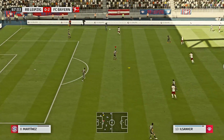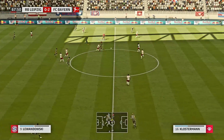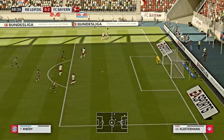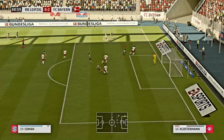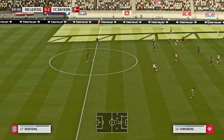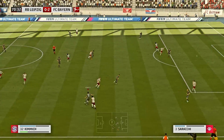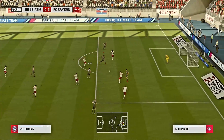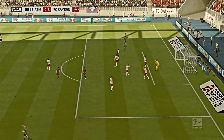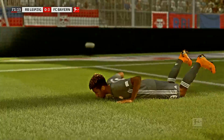David Alaba. Here's Kingsley Coman. Lewandowski looking for the through pass. Ribéry. Well, that's good defending. Jerome Boateng. Joshua Kimmich. And that's good support as they build this attack. Coman! Oh, that's such a classy goal. The way they moved the ball about there, Martin, before creating the chance was really good. They picked the right pass every time there.